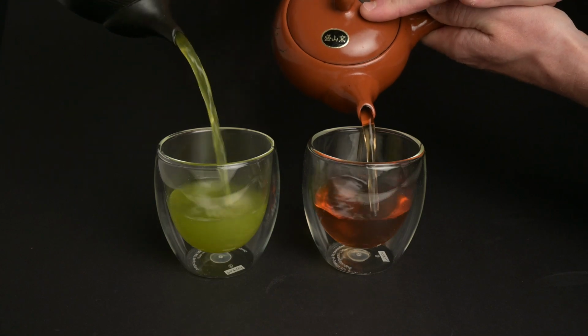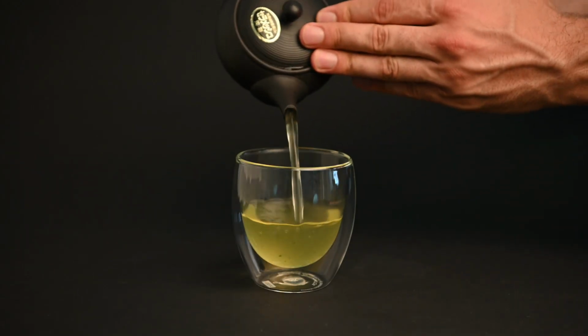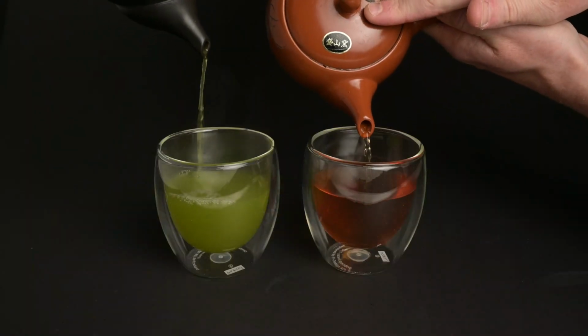What's the difference between Sencha and Hojicha? Sencha and Hojicha are both very popular teas, but they taste very different. In this video, we're going to cover the two teas and see what they have in common. We'll also learn how one subtle difference in the production process can lead to two completely different flavor profiles.